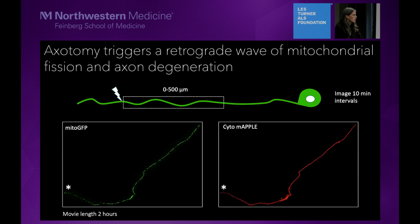Here are two actual videos that are going to play concurrently, and you're going to see something happen very immediately in the green, which is the mitochondria. The asterisk is where he cut. In the red channel, you see something much slower happening. Did you see the mitochondria just get really tiny? It's going to loop. On a much slower time scale, the red signal, which is just a red fluorescent protein inside the axon, is disappearing. The red disappearing is reflecting the axon degenerating. I'm not going to demonstrate that here, but we know that.